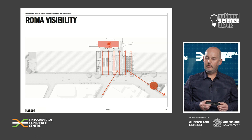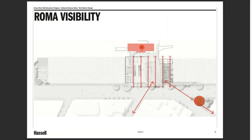The next few slides are an example of Roma Street, where again, it's some of those key drivers, the key influences that we have in our thinking whenever we are designing the stations. This is a plan of Roma Street. You can see Roma Street running through horizontally. The existing station is at the top of the page.